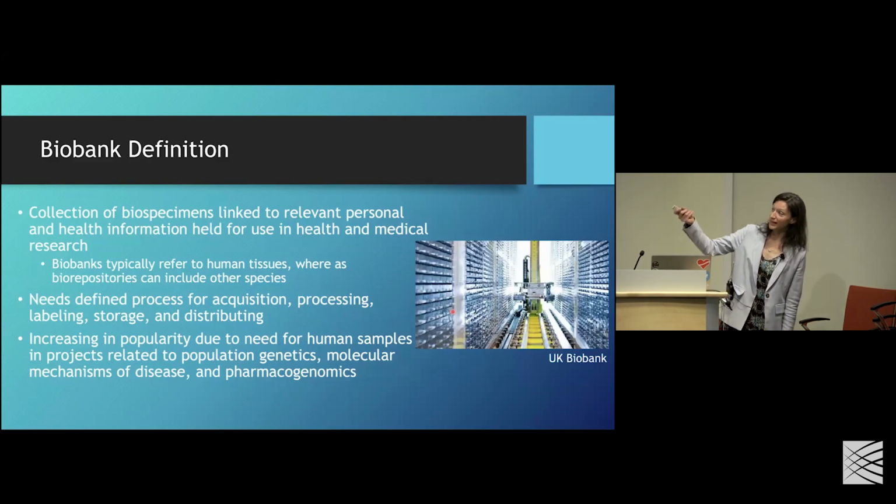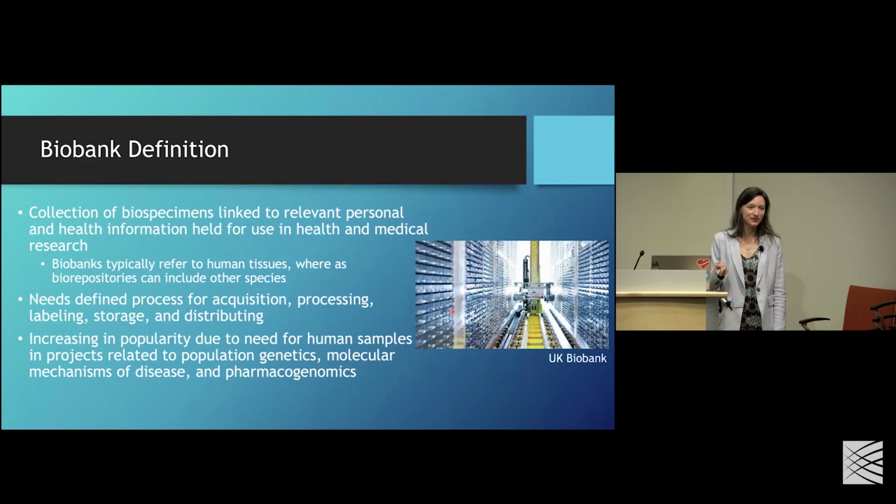I just thought this was really cool. That's a picture of the inside of the UK Biobank. It's just from their website, but really thinking about how sophisticated many of these operations are, with almost no one touching a sample once it's been collected, right? And having the automation both to reduce potential contamination and differences in handling, but also really to allow a scalability that's not possible without automation.